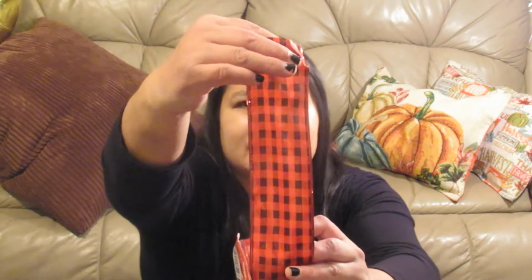I am actually not mad at this. The outside looks a little dull, but the inside actually looks more black. I don't know if you can kind of tell the difference there on camera, but I am actually happy with this. This looks good. And it's got the red kind of foil along the wired edge. I like this. I did pick up 2 of them.